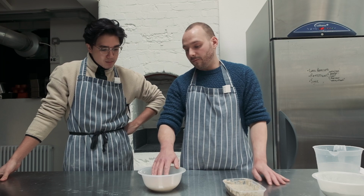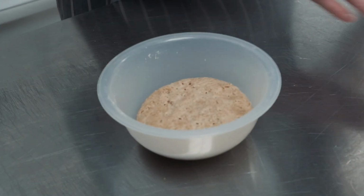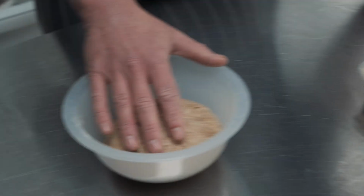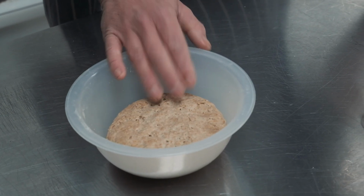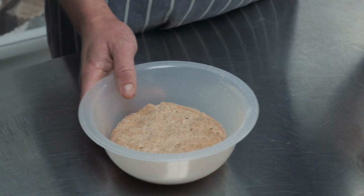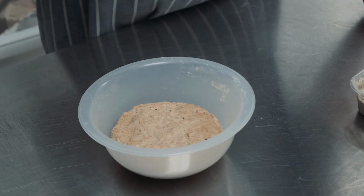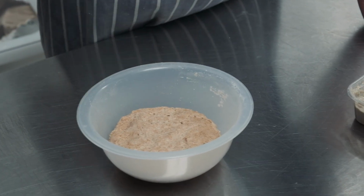You make your leaven the night before. This is a whole wheat leaven. So this is a very liquid starter, and this is a stiff whole wheat leaven, which I like for a couple of reasons. The first is that it's quite stable. The peak compared to a liquid leaven is a bit longer. It brings loads of flavor.